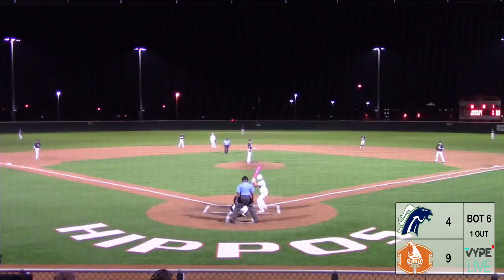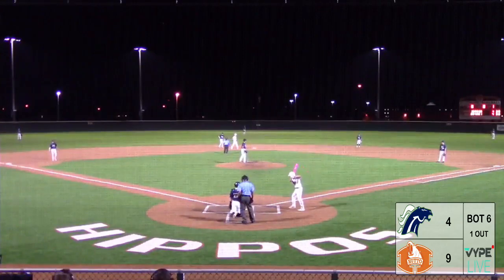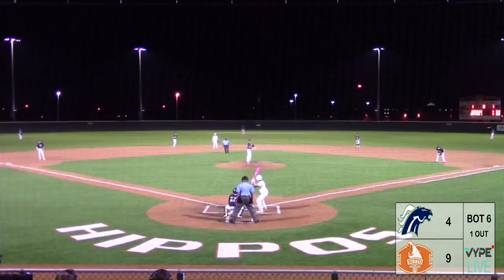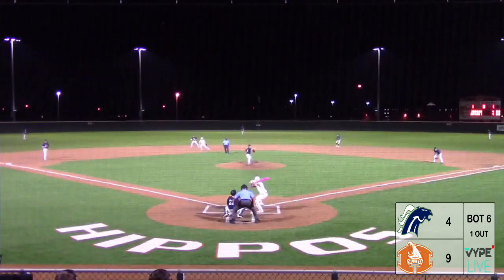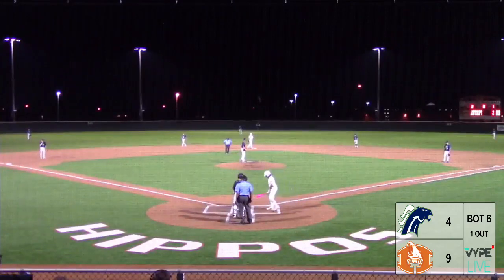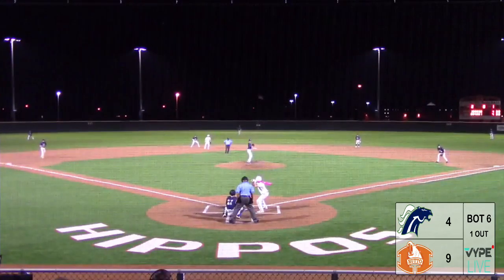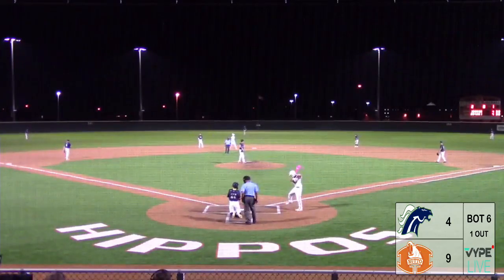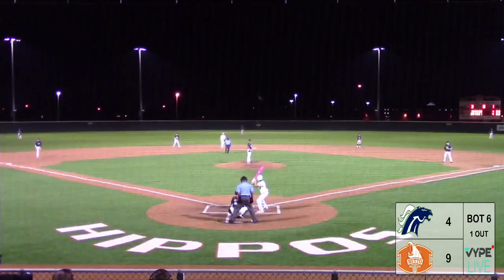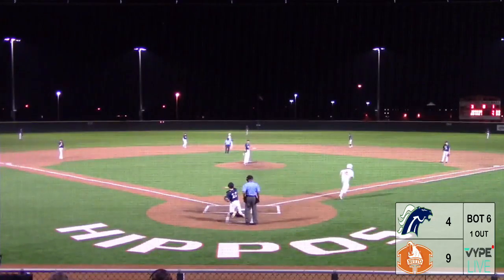Brings up the number two hitter, Gadeswick. First pitch breaking ball misses outside. Next pitch fastball low into the dirt, ball two. Ball misses just a little bit low, I guess. Ball three. And next pitch misses high and outside, ball four.